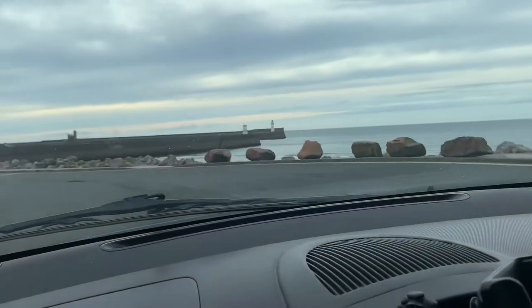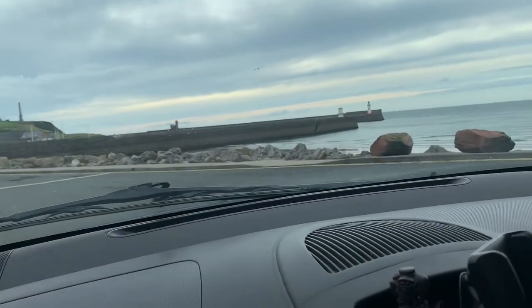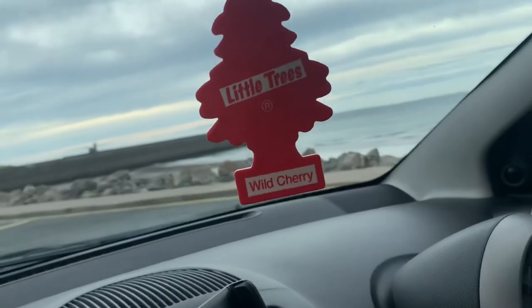There wasn't much to see at the marina, so we decided to drive towards the beach and go towards the lighthouse.